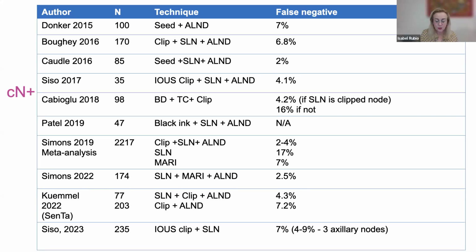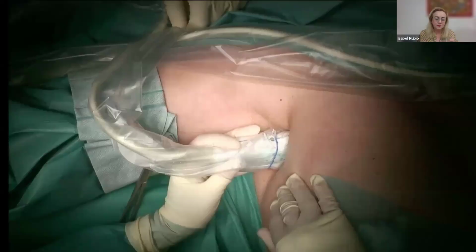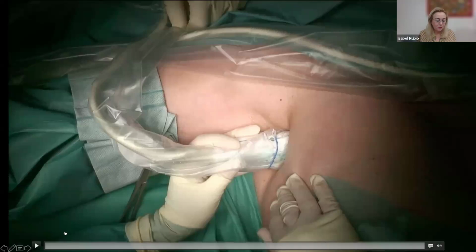So in these cases, we've seen that if we place a clip, then the false negative results will be lower. And then I'm going to show you how we do it with the intraoperative ultrasound.